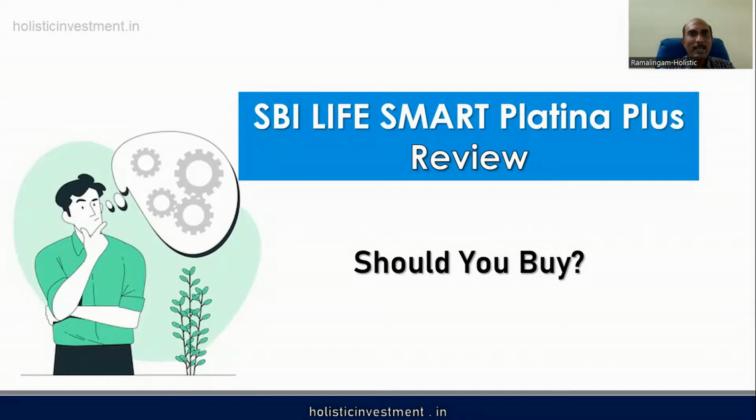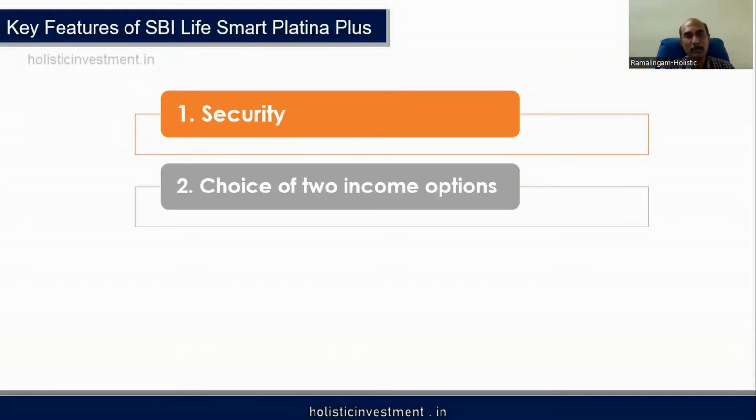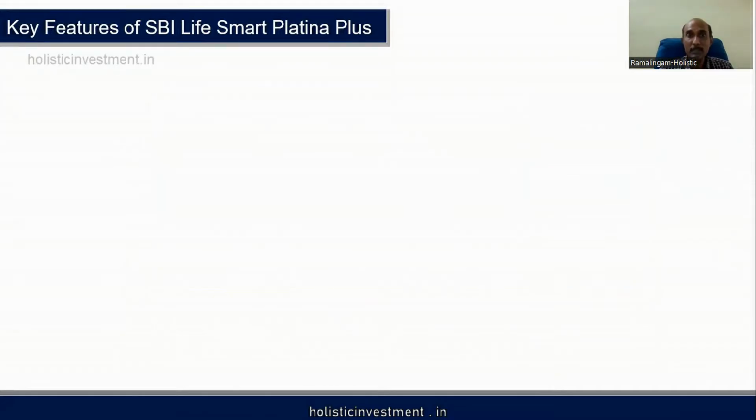Before analyzing and evaluating this particular policy, let us understand the key features of this policy. This policy is not a unit-linked insurance policy. This is an endowment money back kind of policy. So this policy has less volatility or more stability because it is not unit-linked. It is a very safe policy. This policy has guaranteed income benefits. We will evaluate these guaranteed income benefits.